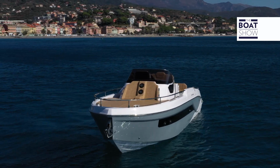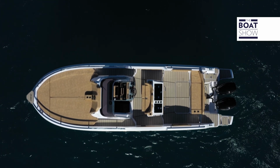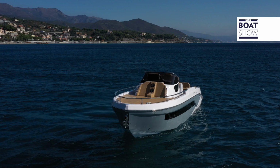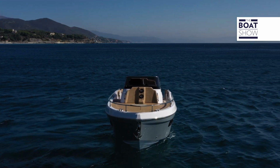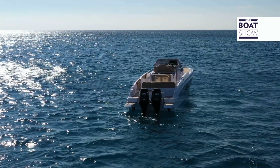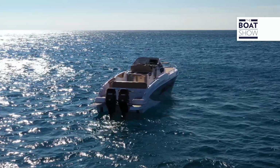This is Next 330LX by Ranieri International, and I suggest you take a look at it because, rationally, it's even better than a yacht. What I mean is, the size allows you to keep the costs low, to manage it independently, to moor it easily. It has it all. It has absolutely everything. See for yourself.